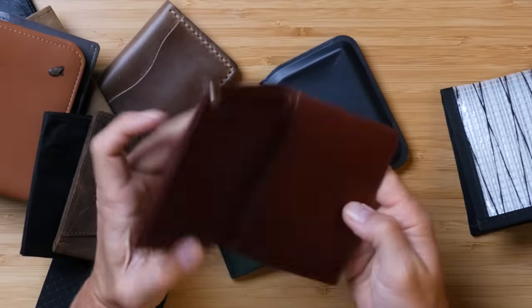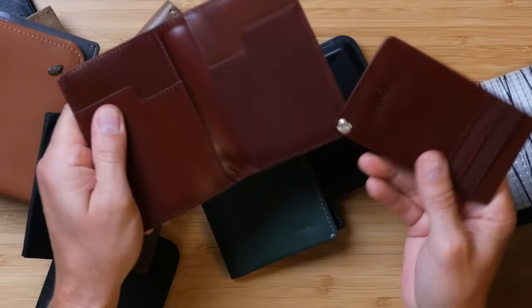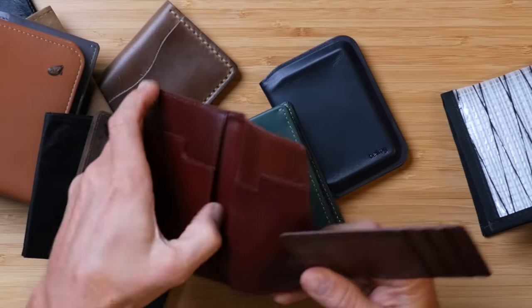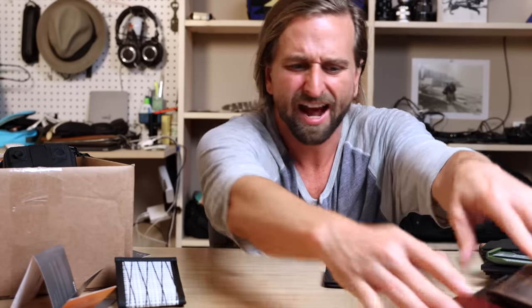Also, another one here from Orga Shell. Got to mention the Orga Shell guys, thanks for sending these out a year ago. Kind of an interesting little flip-out doohickey on a regular kind of wallet thing. Okay, fold-over guys. Regular fold-over guys.